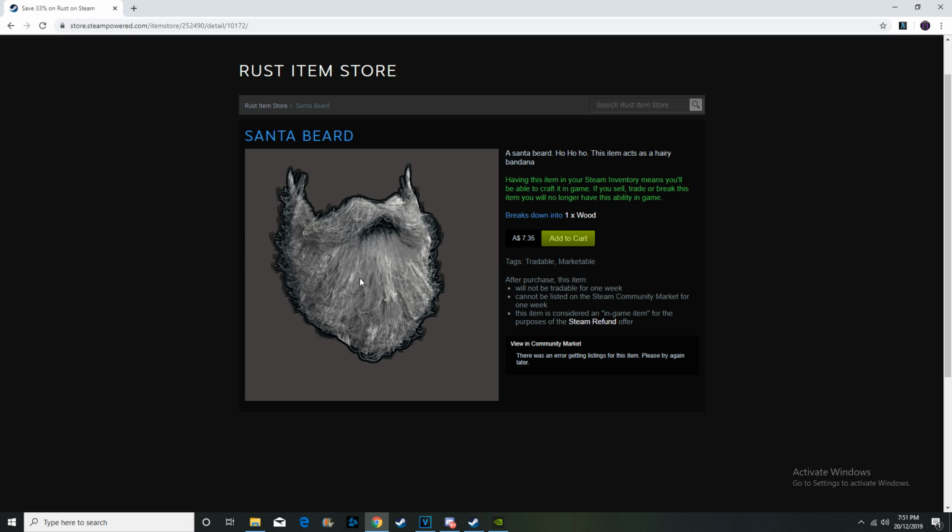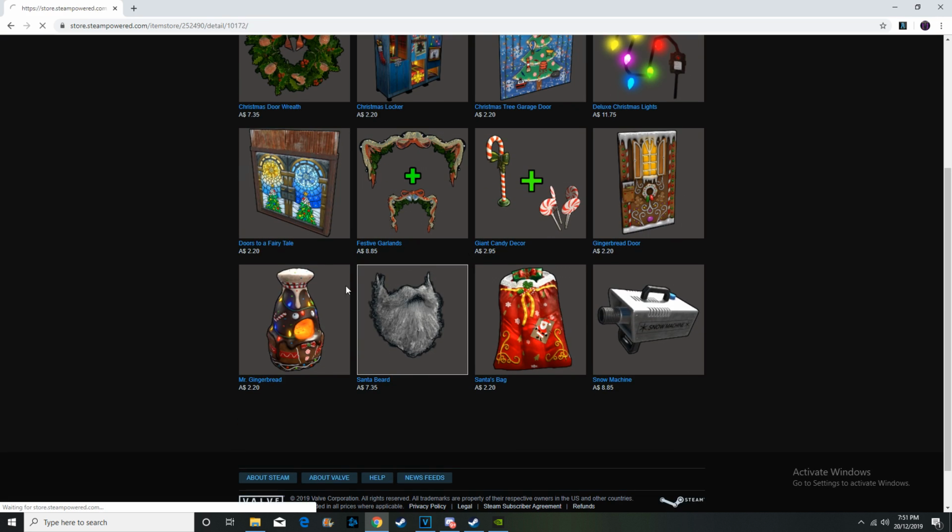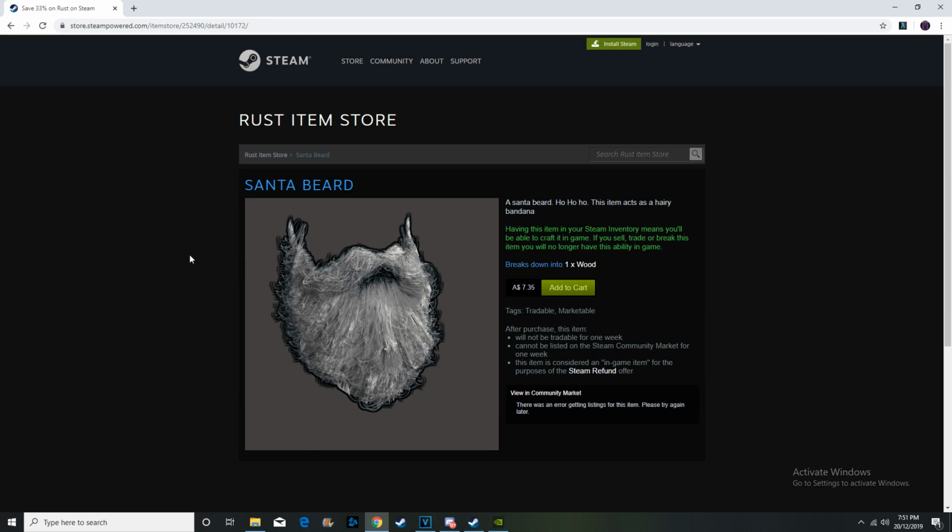Moving over to the actual details of this skin, it is going for $7.35 Australian, so that is actually quite expensive. We'll just quickly check the Rust item store. It is the third most bought item in the Rust item store so far this week. I also do think that this will transfer over to next week. I'm 99% sure that it will, as pretty much every face punch item when it comes to events always transfers over to the second week.